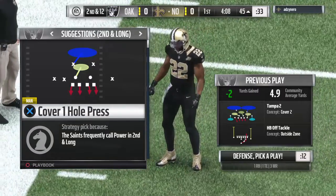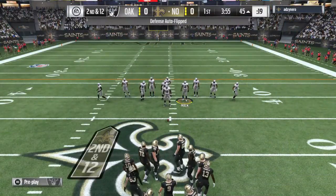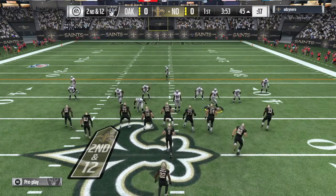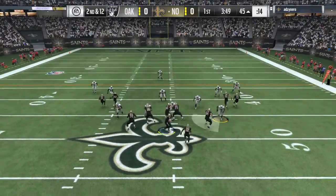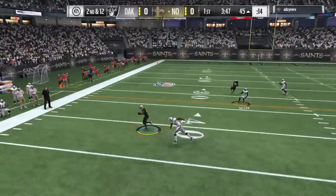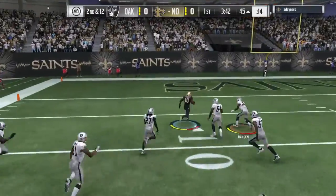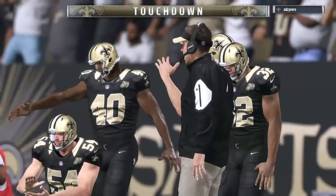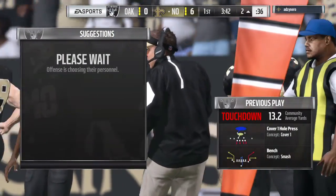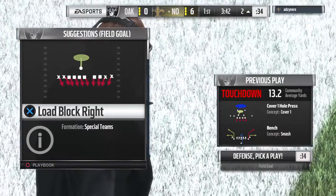Because that set gives you a lot of flexibility about where to bring pressure from, and it's hard for an offense to pick it up. Left side, right side, up the middle, especially with some really flexible linebackers. Brees to throw on second down. It's caught left side by Cooks. Touchdown, New Orleans. Brandin Cooks, 45 yards. And the Saints have taken the early lead.